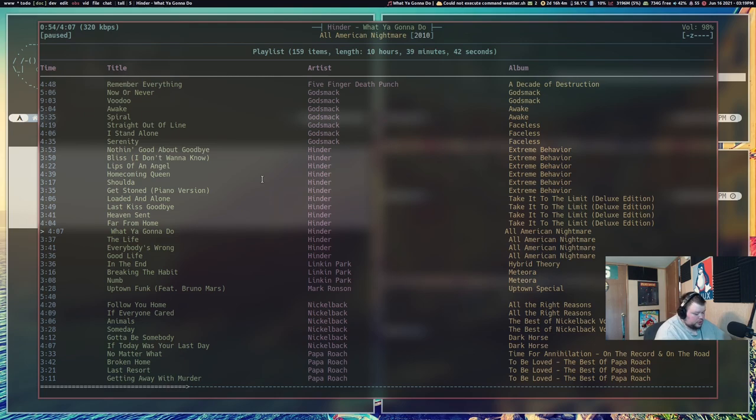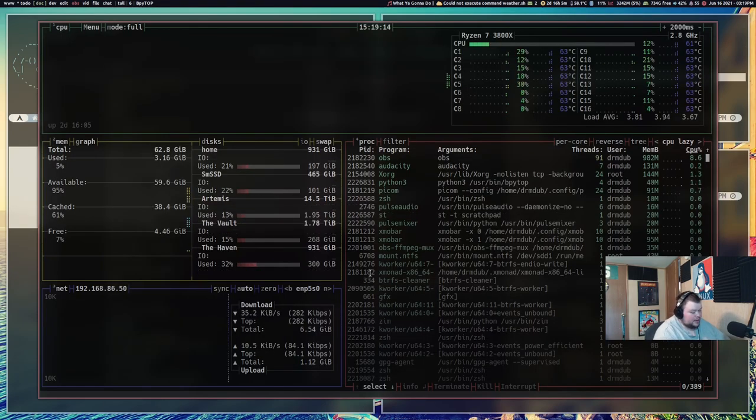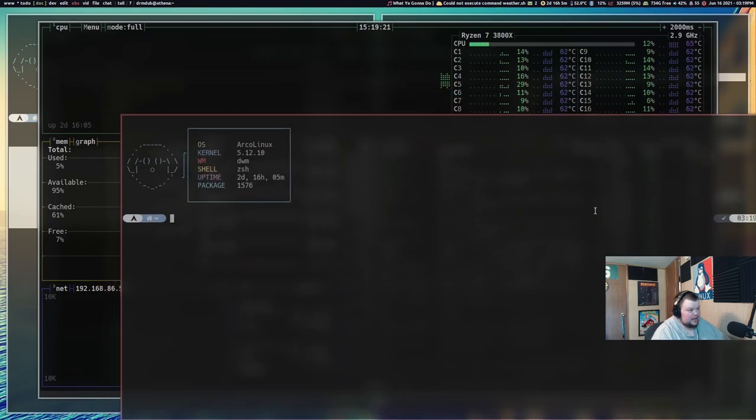Same thing if I open up a scratchpad here. I'm trying to remember my key bindings. Like, this is just a terminal. If I open up bpytop again here, and then I close the terminal, oops, it actually didn't do it. It did the exact same thing. It just opened up another terminal. It should have closed that and let it run in the background. That's the way scratchpads are supposed to work.